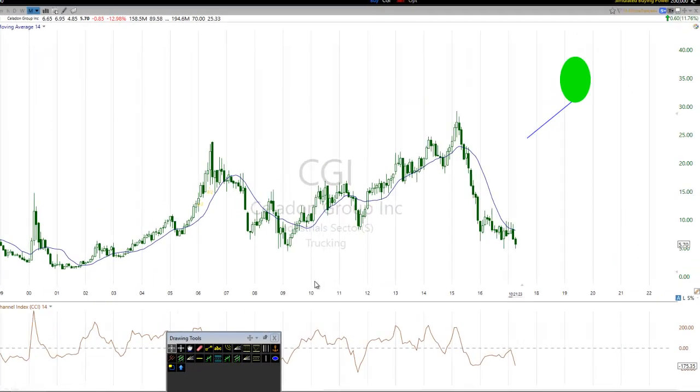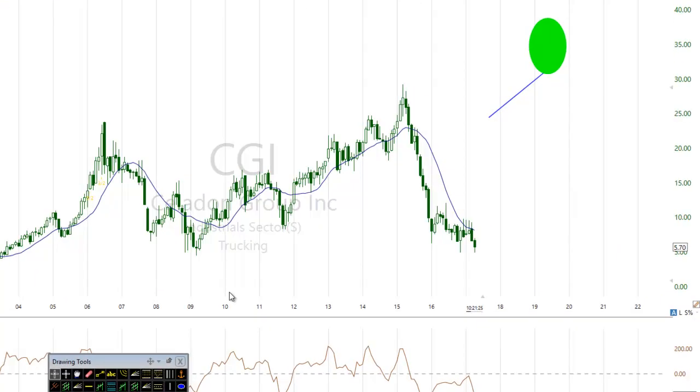Recently there was an article on benzinga.com. I talked about this website before. The title of that article is Celadon Falls 14% Following a Short Report. However, EGIS says buy the dip. This article is written by Jim Swanson. Jim Swanson, hello. It's an excellent article about Celadon Group Incorporation, New York Stock Exchange.